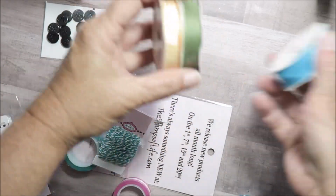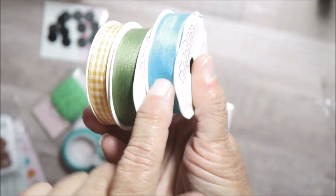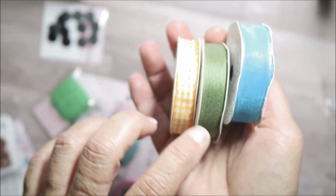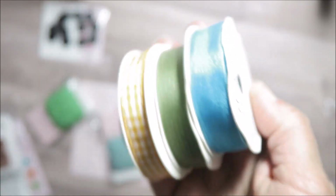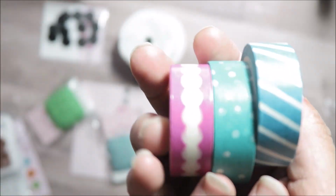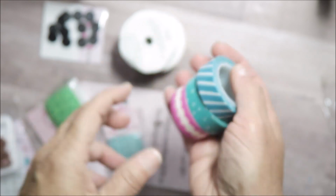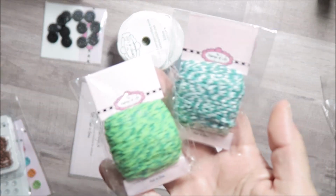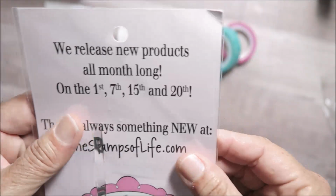And 3 spools. Are these called spools? Of twine. Some sheer, it looks like. And grass green. So I got these 3 spools of twine, of ribbon. These 3 spools of washi. Love it. And these 2 bags of twine. Oh, and don't forget. And I got this package of, I think they're dies, metal dies. I believe it is.